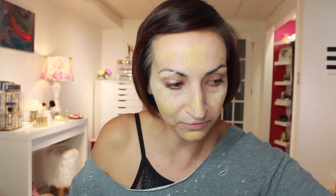And I'm going to take a different sponge, not the one that has the powder on it. I don't know why. I just feel like I need to use a different one. I just want to use a clean one. So this is my Eco Tool sponge.